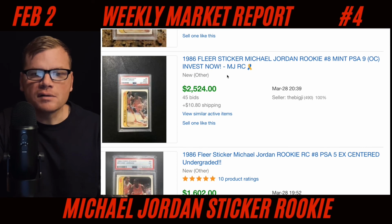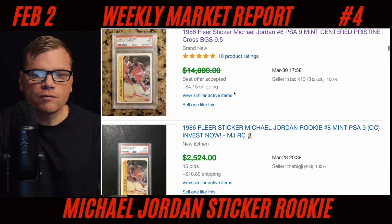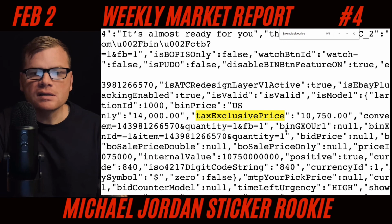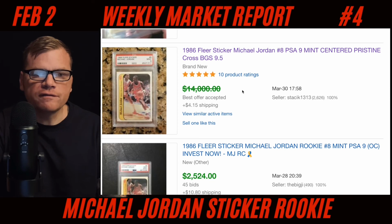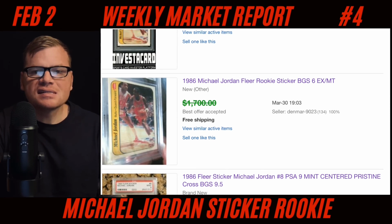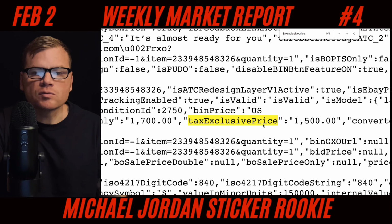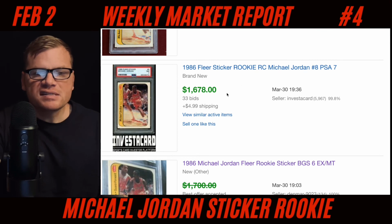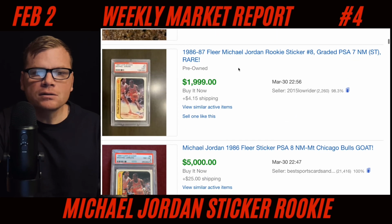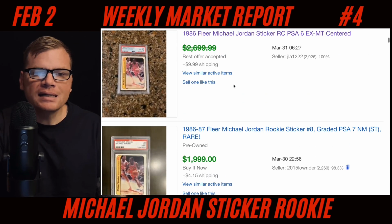There's a PSA 9 with the off-center qualifier, 2,524, 45 bids. There's a PSA 9 listed for 14,000, and this one went for 10,750. 10,750 on this one, PSA 9. So BGS 6 listed for 1,700. BGS 6 went for 1,500. 1,500. So PSA 7, 1,678, 33 bids. Here's a PSA 8 for 5,000, buy it now. There's a PSA 7 with the ST qualifier for 1,999, buy it now.